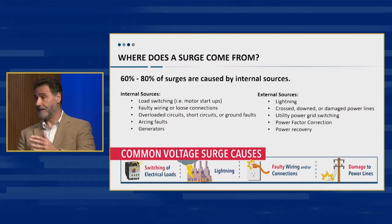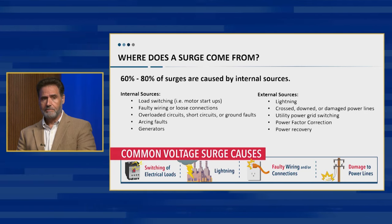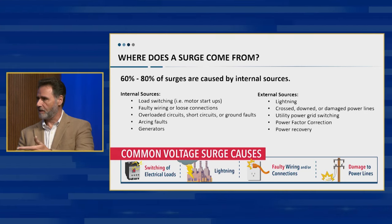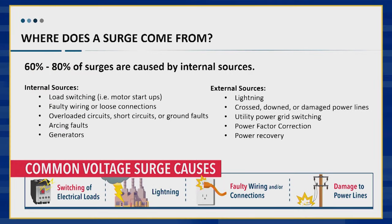The slide you have up there says 60 to 80% of surges are caused internally, which is actually higher. It's probably at the higher end of that range, right? It's at the 80%. The internal sources, we went over those: load switching, motors turning on and off. External sources are lightning and power utilities clicking on and off.